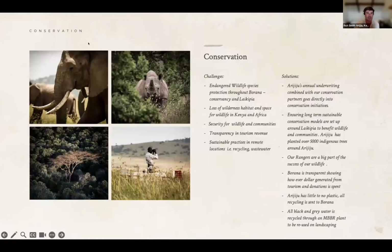So maybe let's just touch on some of the four C's and some of the challenges that we have in the conservation area. These are a few of our immediate challenges. Obviously endangered wildlife species and protection throughout Borana. Borana has one of the largest contiguous landscapes for black and white rhino in East Africa. We're currently sitting on about 255 rhino. It's almost a 50-50 split.